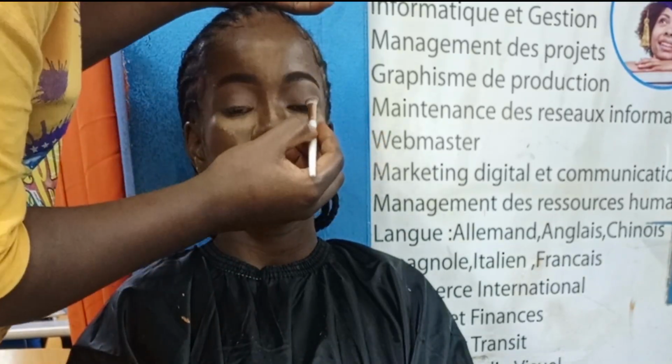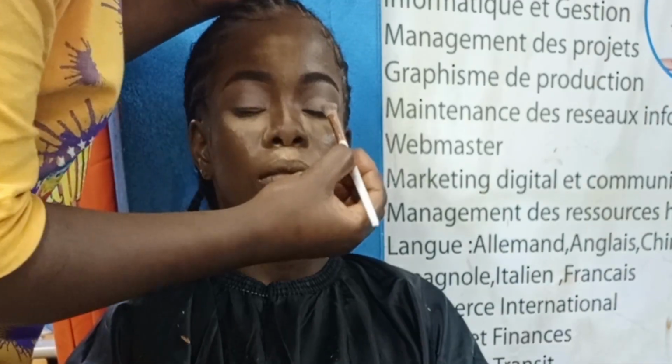So I know you guys can point out the mistakes I actually made at this point. Like, who puts baking powder under the eye after doing eyeshadow? I was supposed to do this before doing eyeshadow, so that if there are any crumbs, it would hold them for me. It wouldn't allow it to stain. So I was supposed to do it earlier, but I still did it at that point.